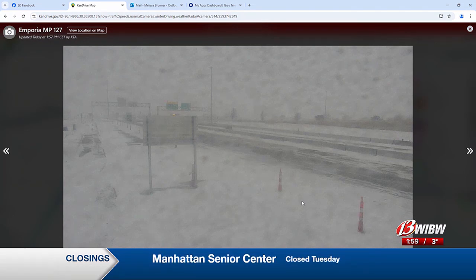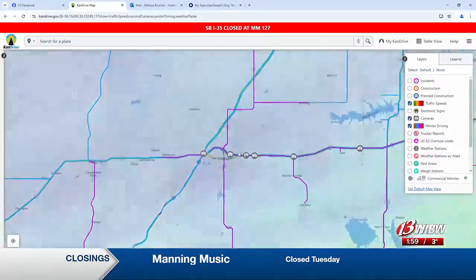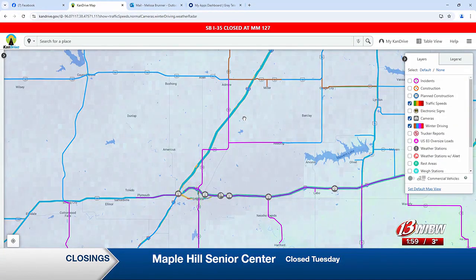It's hard to even see from that camera because of the blowing snow and the icy conditions across the road. Multiple wrecks in that area, according to Emporia Police, and that is why they have the turnpike in that area shut down. You can keep going to WIBW.com, and that is where we have a lot of closings, cancellations that we are getting.